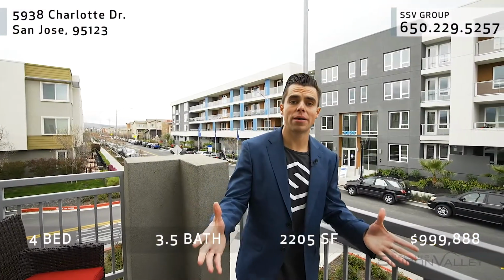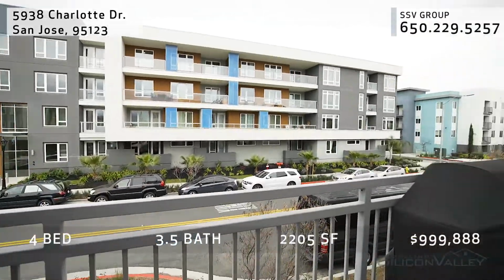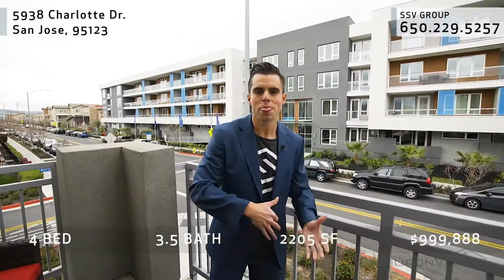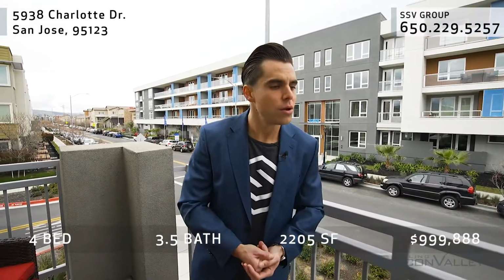So we're back here on the balcony, everyone, and as you can see, the seller has that barbecue there, and we have a nice little patio set up. So really, there's a lot of things that you can do here to entertain yourselves and really maximize and utilize this space. And really, that's all that we have for you today.